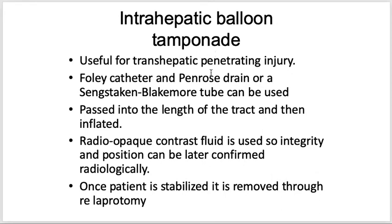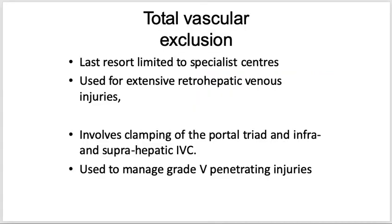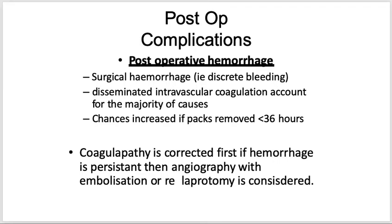Sometimes intrahepatic balloon tamponade is used nowadays. Of course, this is a new thing. Foley's catheter can be used, Penrose drain can be used, Sengstaken-Blakemore tube, which is used for esophageal bleeds, can be used. The thing is simple: they inflate it so that it causes pressure and stops the bleeding, right? And the last resort, limited to specialist centers and used for extensive retrohepatic venous injuries, is total vascular exclusion. It involves clamping of the portal triad and the infra- and suprahepatic inferior vena cava, simply to stop all the blood supply, right?